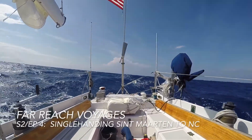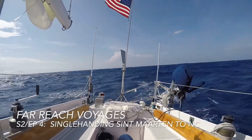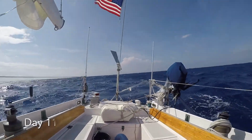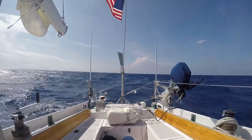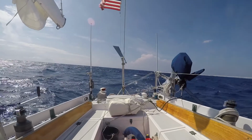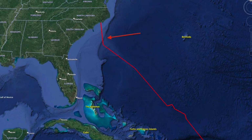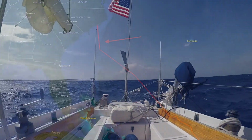Day 11. It's about 9:45 in the morning. We're 140 miles south of Beaufort, Cape Lookout. We're about to enter the Gulf Stream, start our crossing. Winds are about 20 knots out of the south-southwest.